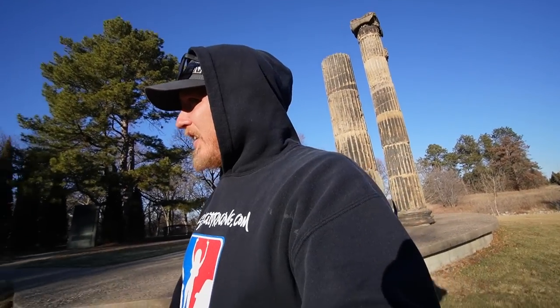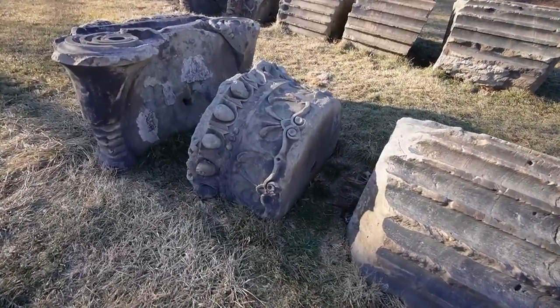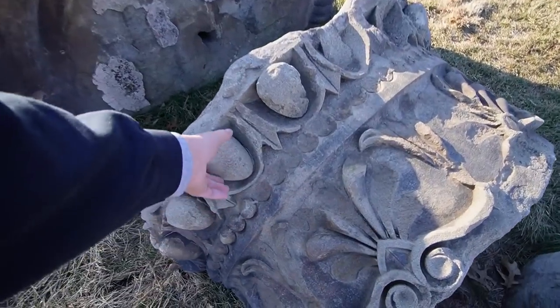Cool history, y'all. And I've said it before and I'll say it again, there's history everywhere. You just got to look for it. Everything has got a story. Anything that's old's got a story. It's like little egg shapes on here.